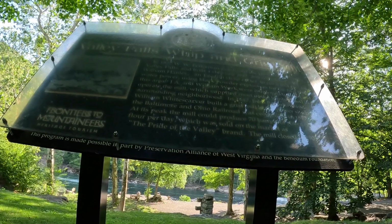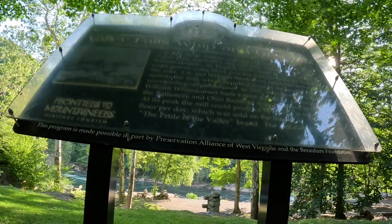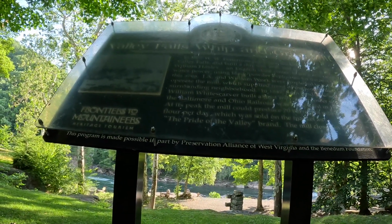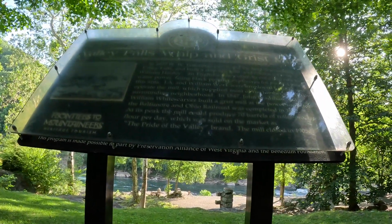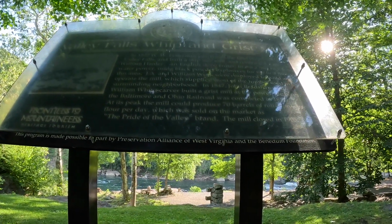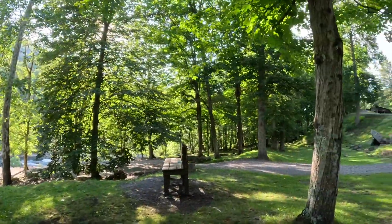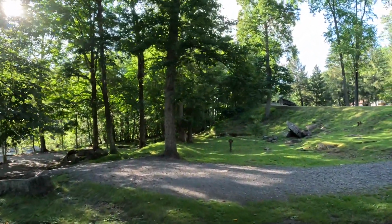In 1847, John Bradshaw and William, not sure on that one, Scarver built a grist mill at the power site before the Baltimore and Ohio Railroad was completed in 1852. At its peak, the mill could produce 70 barrels of roller processed flour per day, which was sold on the market as the Pride of the Valley brand. The mill closed in 1905. Just a little information about the area. So yeah, there was a mill here.